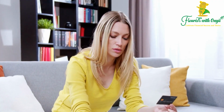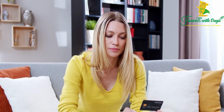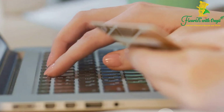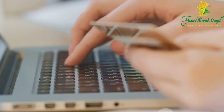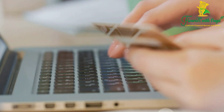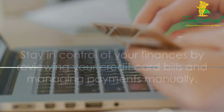Here's a tip. Rather than setting your credit card bills to autopay, take the time each month to review your statements. Look at where your money is going. Pay your bills manually. This way, you're actively engaged in your financial health, you're aware of your spending, and you're in a better position to spot any potential issues. Stay on top of your credit card bills and keep them off autopay.